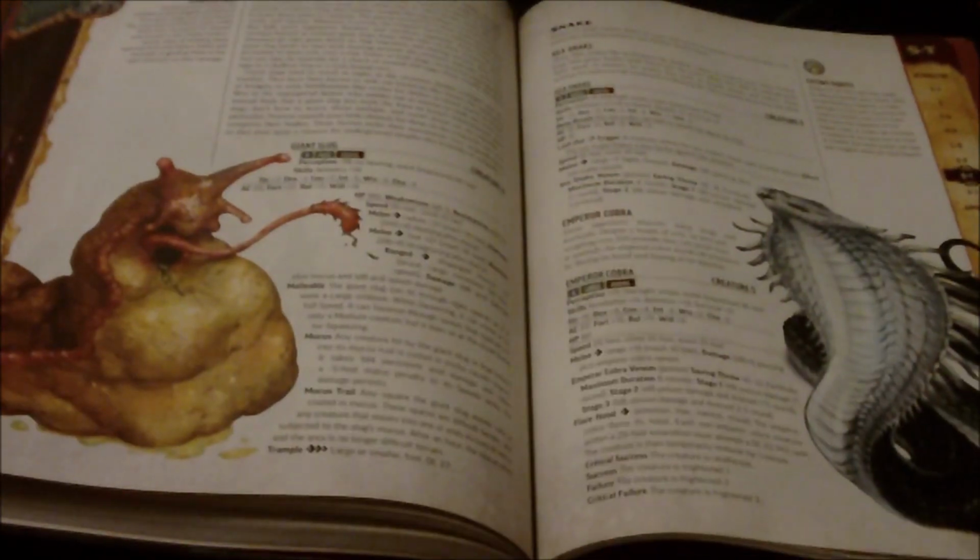Scythe Tree, Scorpions, some Serpent Folk, Shocker Lizard. So yeah, there's just a lot of cool stuff in here. They got the Spectre, and that is a menacing looking Spectre.